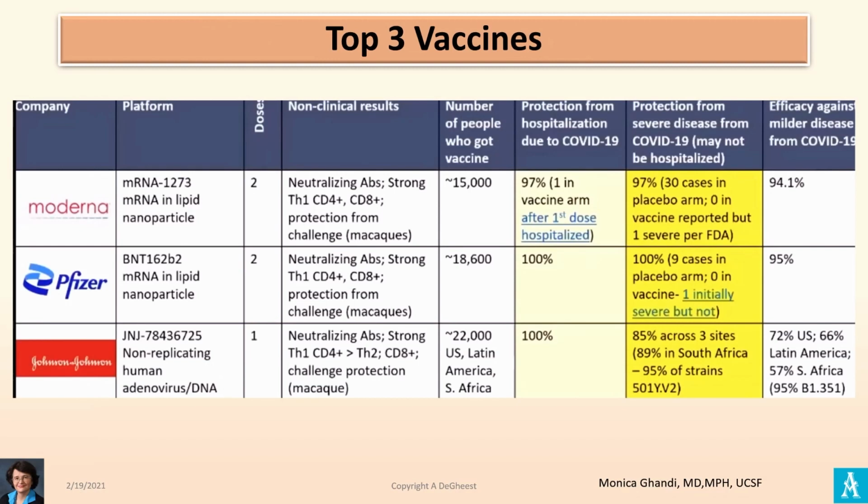Now, they got some interesting data. They were doing 3 clinical trials. In the US, they got 72% efficacy. In South America, 66%, and 57% in South Africa, because a majority of that population had the South African variant. So it is expected to be approved in the US. It's only 1 dose, and they have a pretty high capacity.